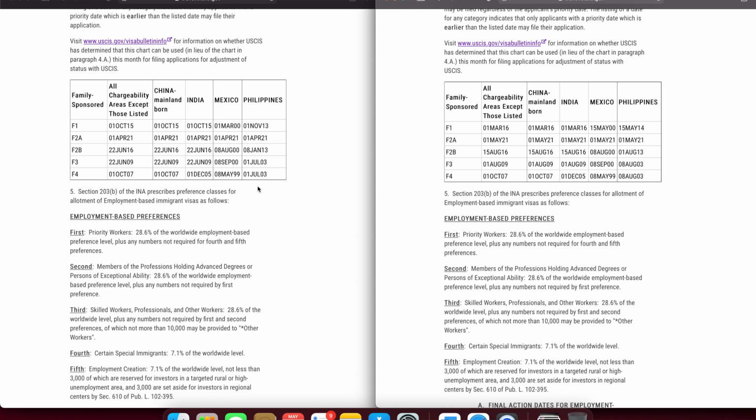F2A category has also moved by similar amounts. Now the F2B category has a little bit more of a progression. So as you can see, all chargeability has moved from June 2016 to August 2016, for all three: India, China and all chargeability. For Mexico, it hasn't changed, and for Philippines, it has changed by about 6 months from January to August of 2013. For the F3 category, the dates have moved across the board except for Mexico. For the F4 category, the dates haven't moved for all chargeability or China or India, and it has moved only for Philippines from 1st of July 2003 to August 8th of 2003. That's by just 2 months, or just 1 month.